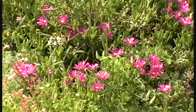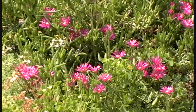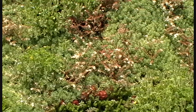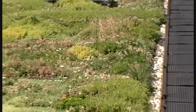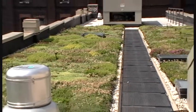The second being that they're very, very drought tolerant. They can go between a week and 10 days without any rain at all and see very little reduction in their growth or overall health. They serve a lot of different purposes. First being that after putting the green roof on, we saw between a 10 and 15 degree reduction in temperature on the 4th floor, therefore reducing the energy costs it takes to run this building.